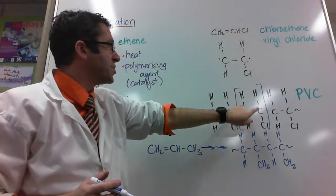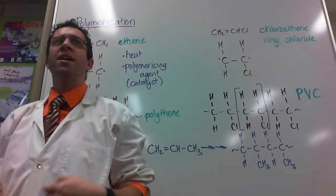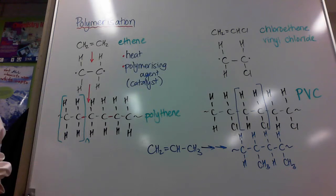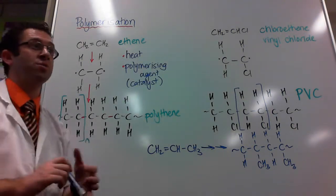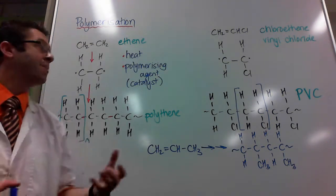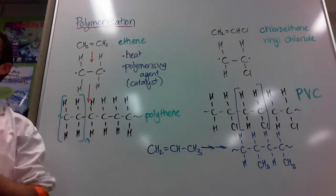Keeping in mind that, of course, it's going to look exactly the same, but instead of a single bond there, it's going to have a double bond. And so those are our last 2 examples of reactions of alkenes. Oxidation, which is very special to alkenes and alkynes, when we're looking at hydrocarbons, and addition polymerization, which is very unique to alkenes and alkynes as well.